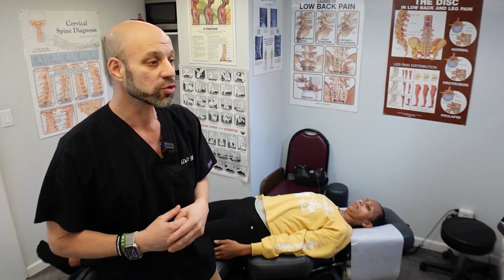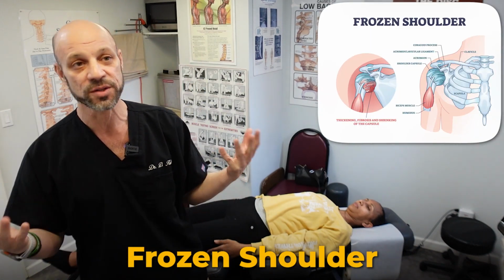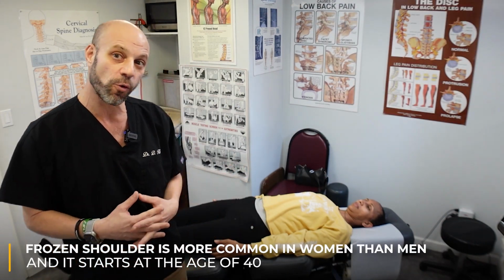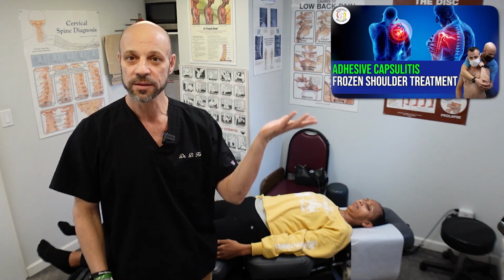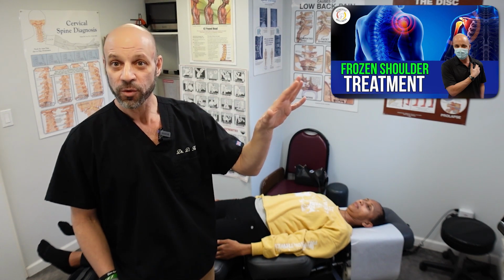If you have shoulder pain and you're not able to raise your shoulder, it could be a couple of things, right? It could be frozen shoulder, otherwise known as adhesive capsulitis. More common in women than men and starts at the age of about 40. But I'm not gonna get into that because I've done a video on this exact subject, adhesive capsulitis. In fact, I've done a couple of videos. Check those out at your own time or right after this video.